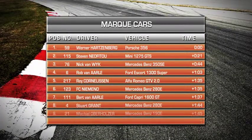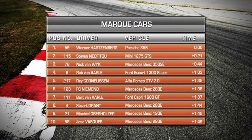Werner Hartzenberg will lead the field off the start. 21 seconds behind him will be the yellow Mini of Stephen Neofitu. Newcomer Daryl Kramer in his Mercedes-Benz is due to start at the back 2 minutes and 16 seconds later.